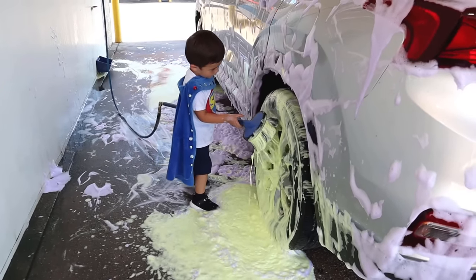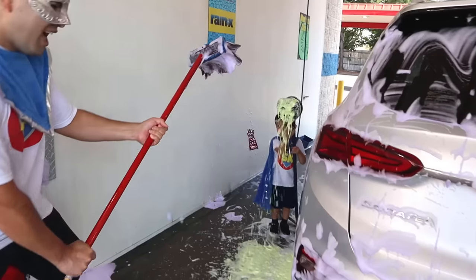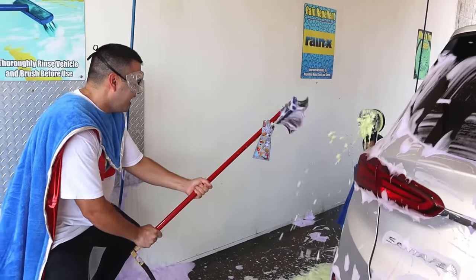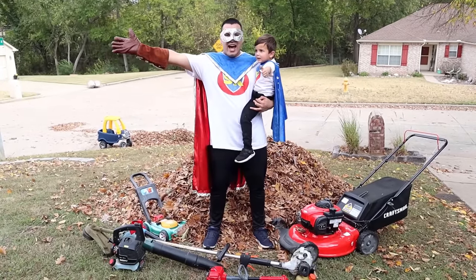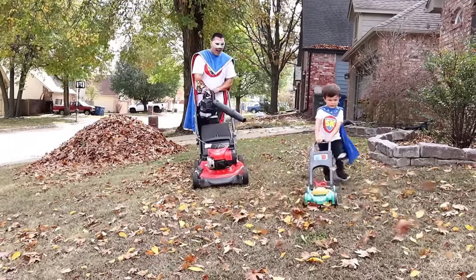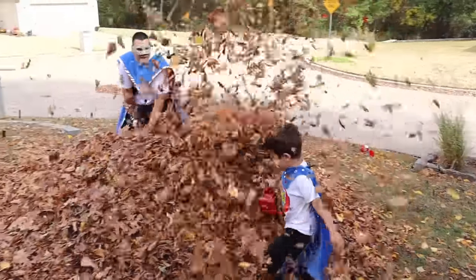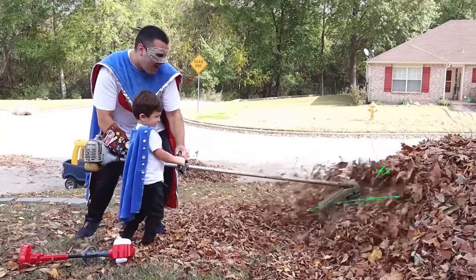Powering up with super gloves. We're having adventures. It's super fun! Super Krew! It's Super Krew mowing! Powering up with super gloves. We're having adventures. It's super fun! Super Krew!